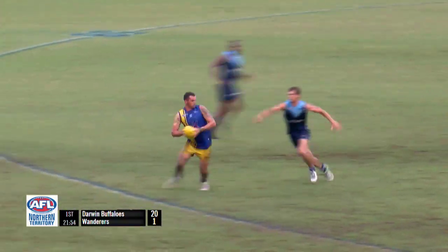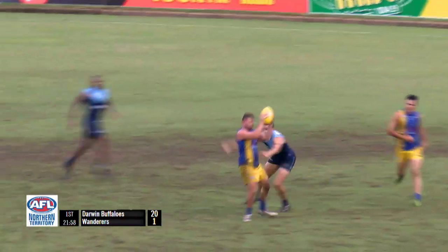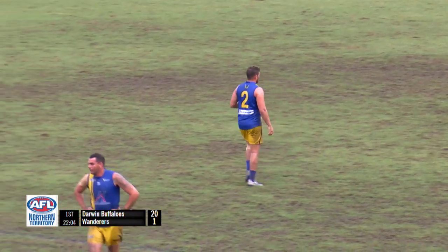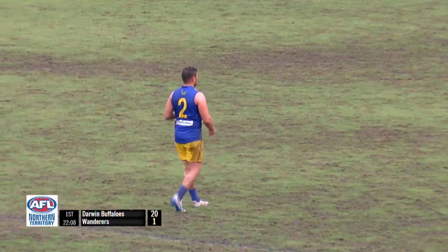Fly and a good mark. No, umpire says play on. Ball pops over again. They've worked it well. And Jared Erlinson has taken the mark right on quarter time. A much needed goal here for the Wanderers, you would think.